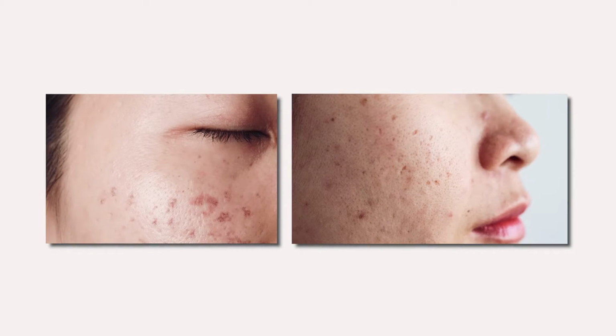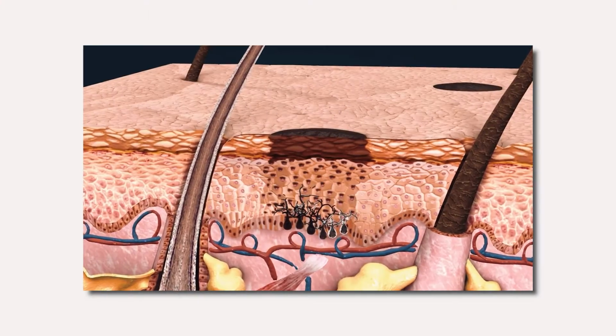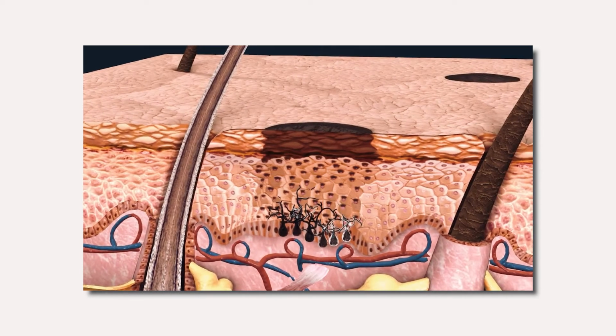Retinol then travels down the epidermis and interacts with the melanocytes, which create pigment within the skin. When melanocytes are damaged, they can produce excess pigment in the skin, giving our skin excess pigmentation or post-inflammatory scarring, which can occur with acne. Retinol will work at correcting and balancing the melanocyte so it is functioning normally.